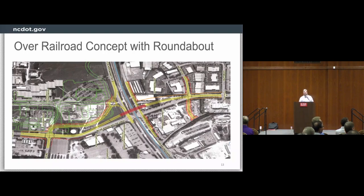One of the early thoughts was that we would do an over concept with a roundabout. Now, if you're familiar with the study area, the lower left-hand corner is the fairgrounds. Just above that, you'll see the vet school, 440 heading up that way. What this would do was basically take a bridge over Hillsborough, offset to the side, but then you would have this service road that comes down, uses a roundabout right about the vet school entrance, and then brings you off of Hillsborough Road.